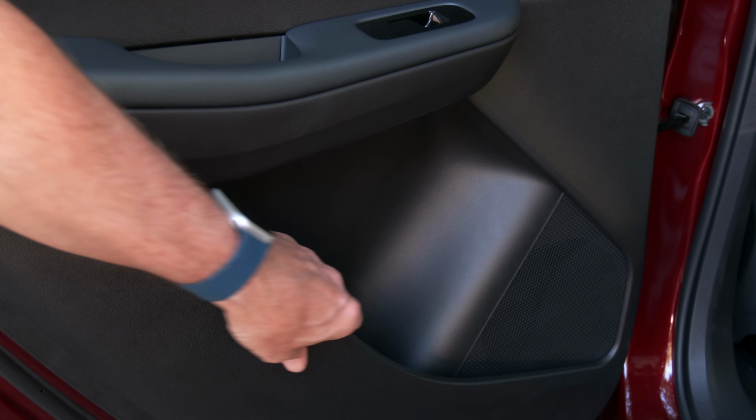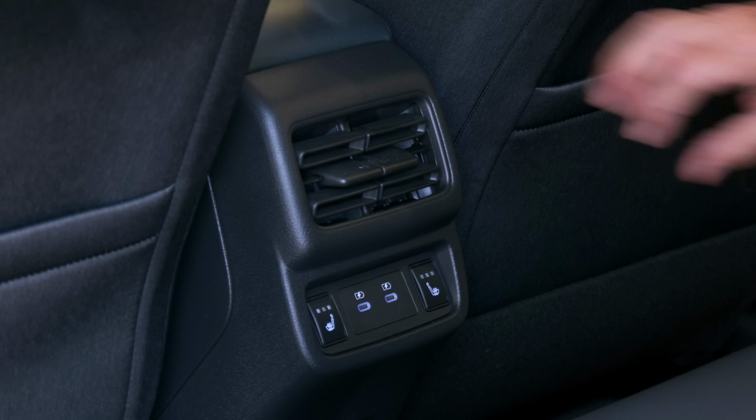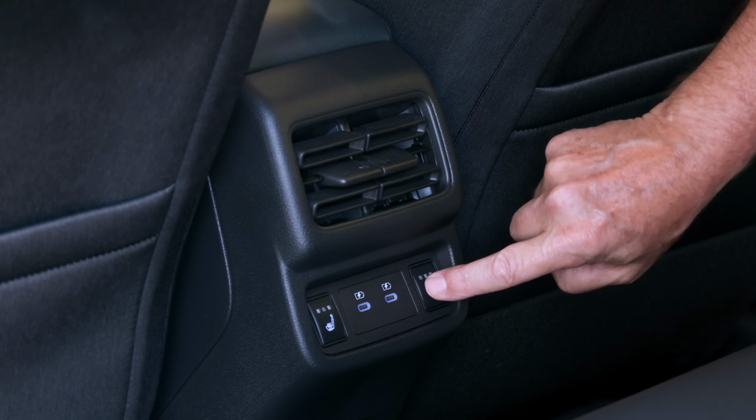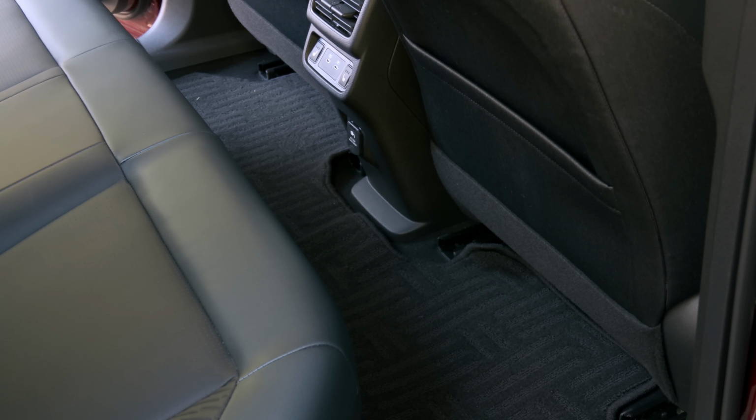Storage in the doors? Yes, and pockets on both seat backs. You know I like that. No separate climate zone, but adjustable vents. You can charge phones back here, plus heated seats on the outboard positions with the Platinum Plus. The floor is completely flat, great for footroom.